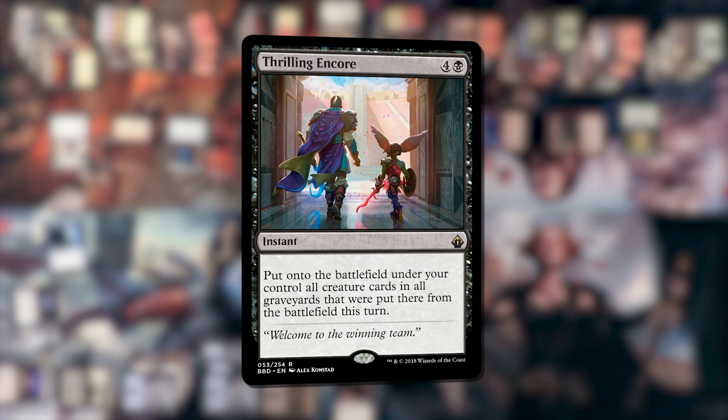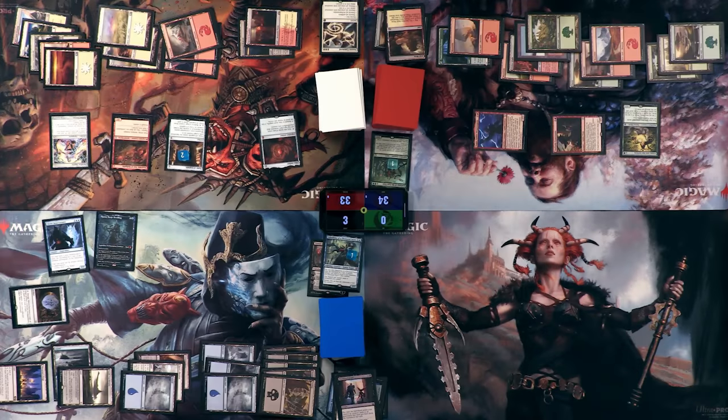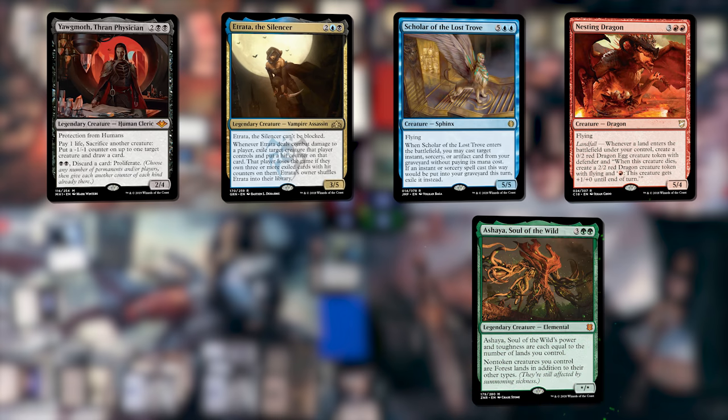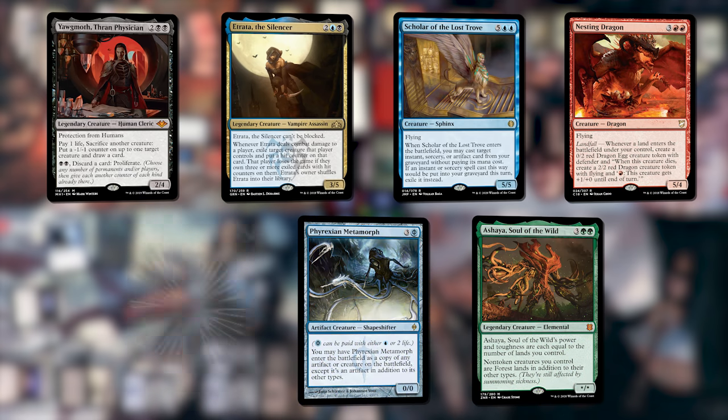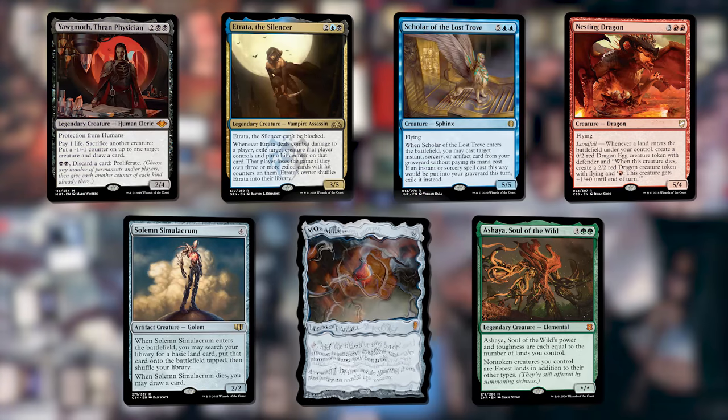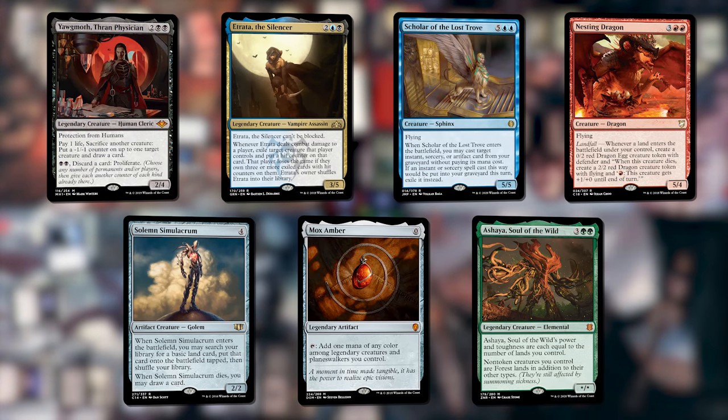Okay, so this is really bad. He's gonna have a whole lot of creatures. I don't know how we're gonna come back from this. Okay, so when that resolves, I will get Yawgmoth, Etrada, Scholar of the Lost Trove, Nesting Dragon, Ashaya, Phyrexian Metamorph, and Solemn Simulacrum onto the battlefield. Wow. Pretty good. I'm gonna have the Phyrexian Metamorph enter the battlefield as a Mox Amber. And because of Ashaya, they're all lands.